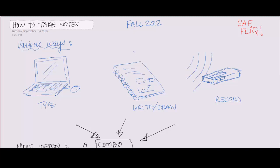My name is Dinesh Balakrishnan, and today we're just going to take a look at how to take proper notes in class. This video was created based on a bit of demand from the faculty. They did ask me to create this video specifically to show you the various ways in which you can take notes in university.